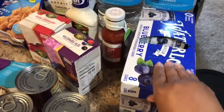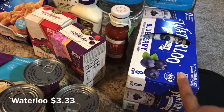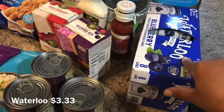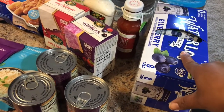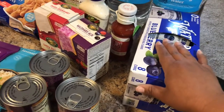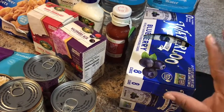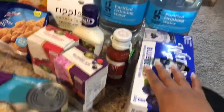I picked up some more of the Waterloo until I can get to Sam's or Costco where I can get the big case. I just picked up one. They're on sale for $3, three of them for $10, but I didn't want three. I just picked up the blueberry just to have on hand.